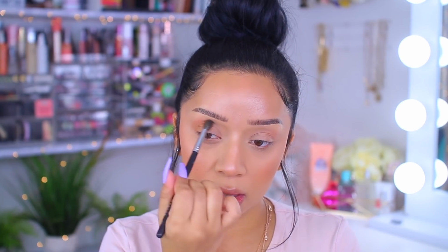I don't want to use too many products, so I'm going to keep it simple for the eyes. I'm going to use this brush, the Morphe M505, and I'm going to use the same bronzer. And all I'm going to do is dip my brush in there and go into the crease. And as you can see, this is going to provide more than enough color into the lids. And we just really want a pop of color. Like, we don't want anything too crazy.